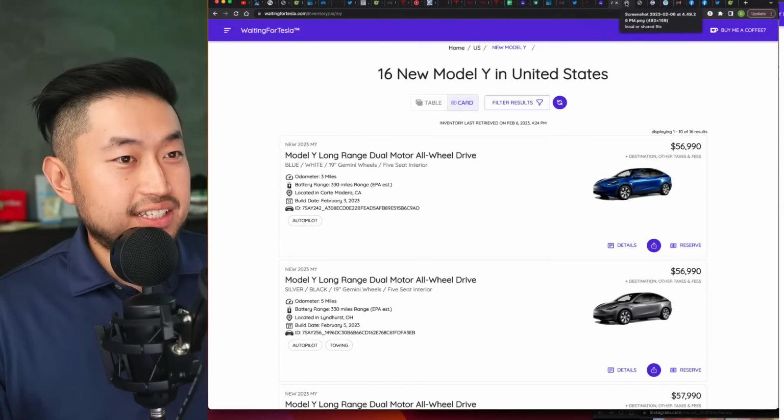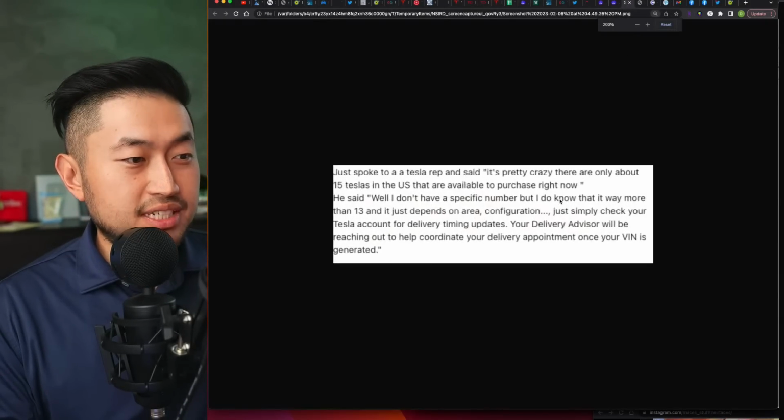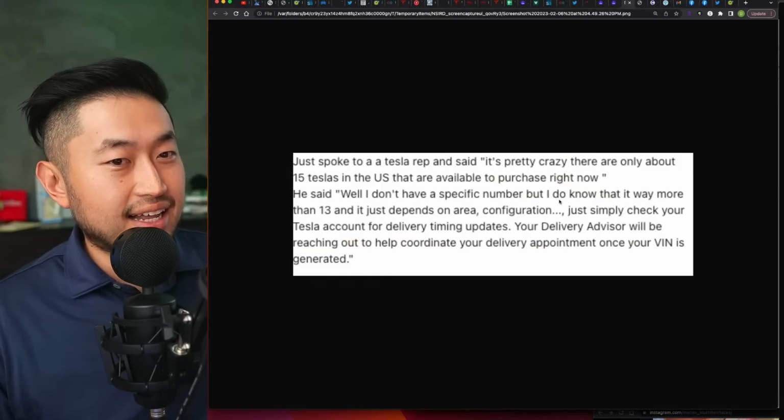It's definitely tough out there. I know that for sure. But that's the thing, right? Like Tesla. And here's a screenshot. Tesla, it's a known thing that Tesla does not put all their inventory online. They hide a lot of them.